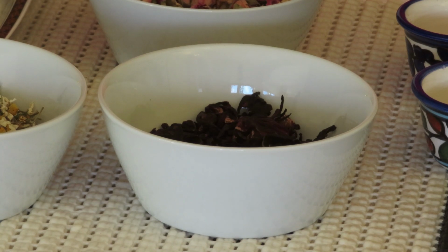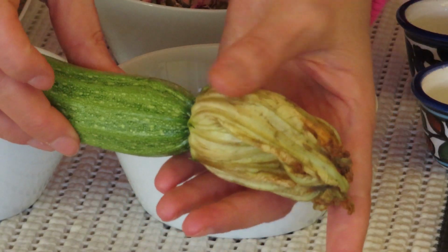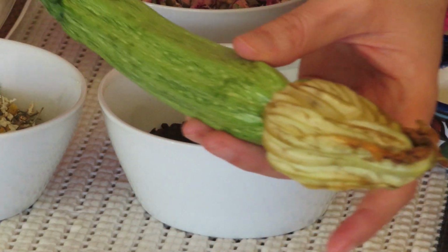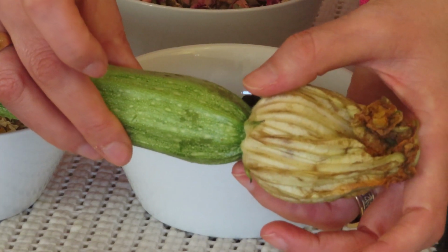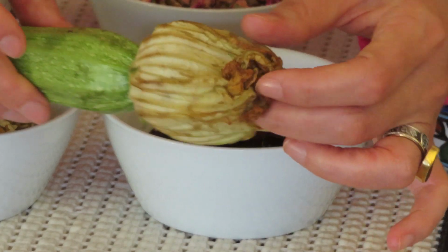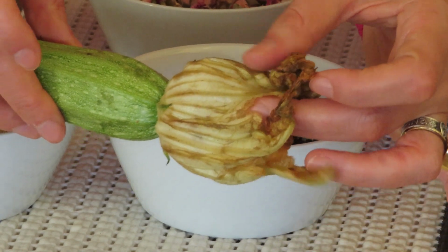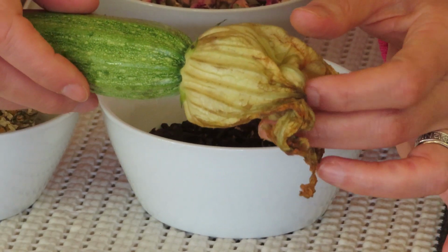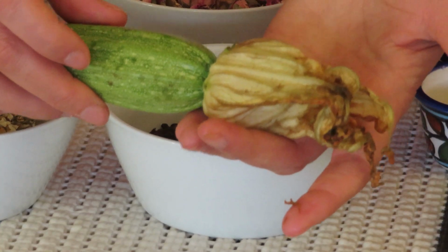Now, you can also use vegetables. Over here is a squash, and this is the blossom of the squash. And in many cultures, this is actually a treat. What they do is they break this off, and you can see that the flower here is sort of hollow inside. These are very delicate. Actually, I got these in the market yesterday and they're already starting to wither. They should be used immediately.